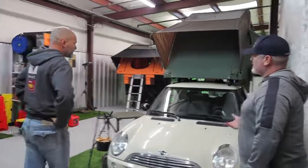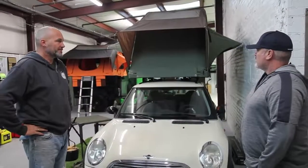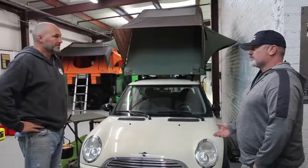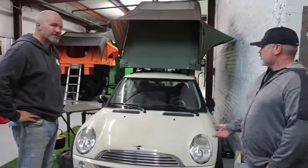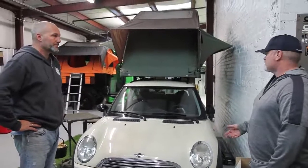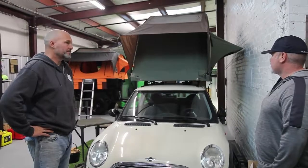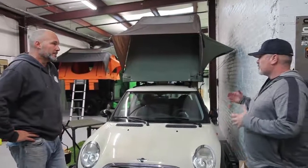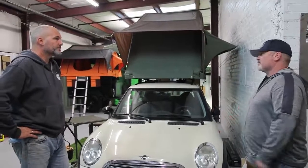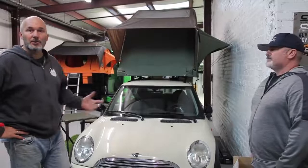Well, we put this one on a Mini Cooper just to be able to show people that we can do small cars. I mean, over half of our sales are, of course, on bigger vehicles, but the other half is also on Subarus, Mini Coopers, Hondas, Priuses, you name it. So we wanted to show people the versatility of the tents. Granted, you're not going to be able to put a big family tent on top of a small car like this, but you can do our 2+ down. So you can get two people in there.